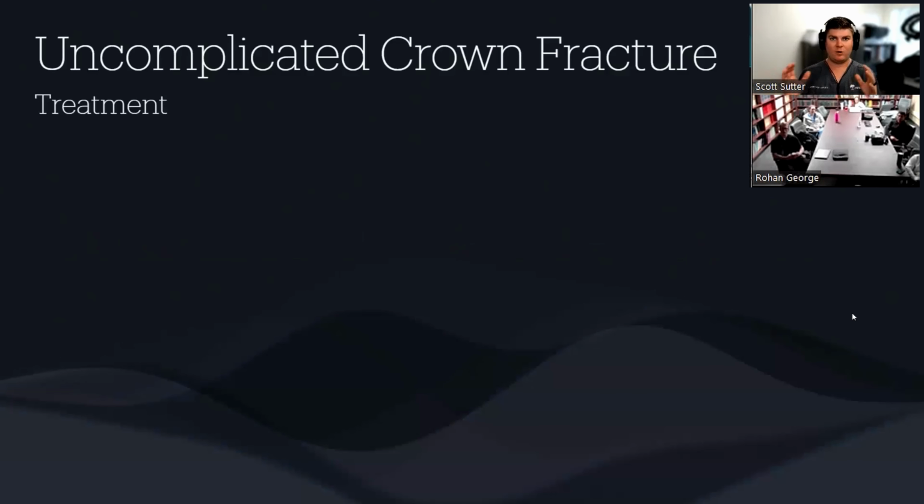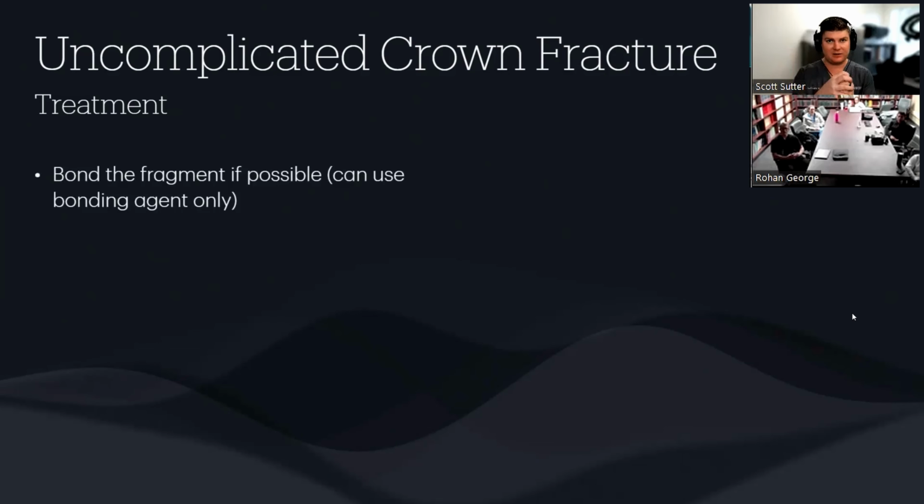All right. With an uncomplicated crown fracture, the treatment is, ideally, bond the fragment. You can use bonding agent only. The video I just posted shows how I was able to just use bonding agent and didn't have to use flowable or anything to rebond the tooth fragment. And it gives you a really nice aesthetic result. That's why I say make the parents find the tooth.